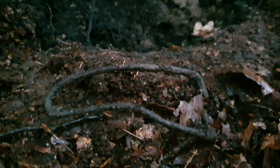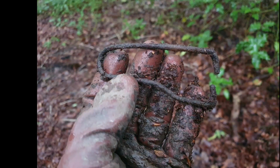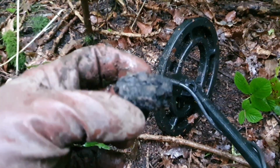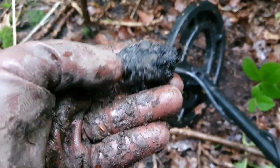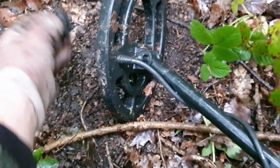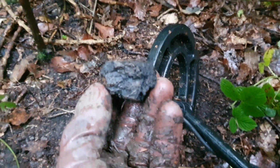Right, I've just dug that hole. Just got a little bit of iron there. Not special, but let's carry on. Right guys, I've come across on the surface what they call a hot rock. I think that's the nickname for them. Even though they're stones, they are magnetic, or they've got some sort of iron in them. I've got headphones on and it's pinging like a good one. So yeah, that's what you call a hot rock.